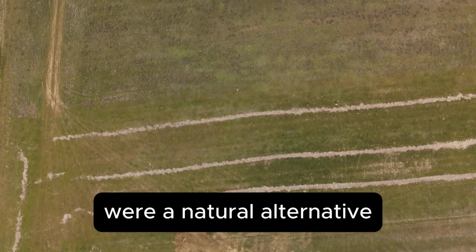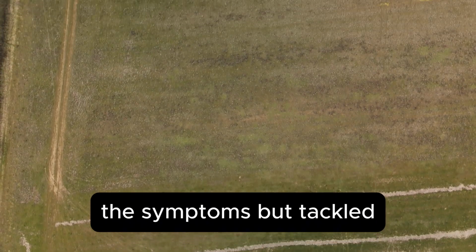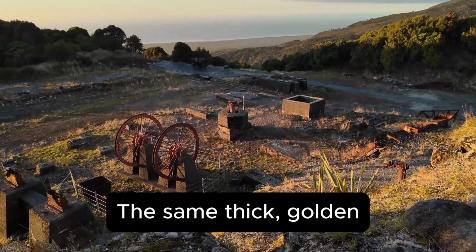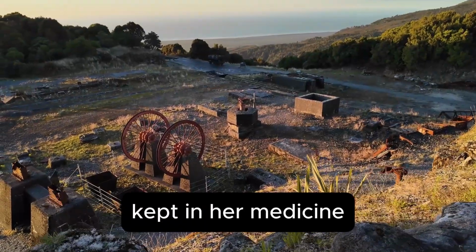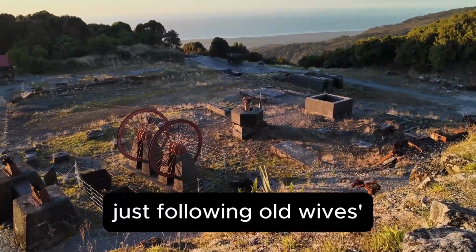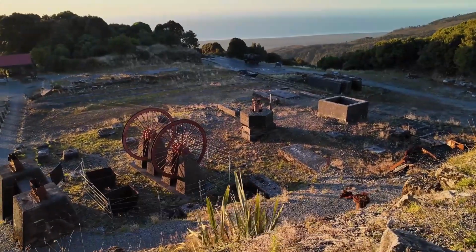Surgery is another option, but let's be honest, most men would rather steer clear of the operating table if they can avoid it. So, what if there were a natural alternative that didn't just mask the symptoms but tackled the root cause? That's where castor oil comes in. The same thick, golden liquid your grandmother probably kept in her medicine cabinet. Turns out, she wasn't just following old wives' tales, she was onto something powerful.